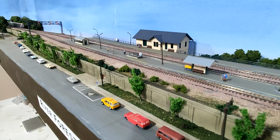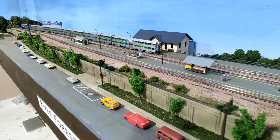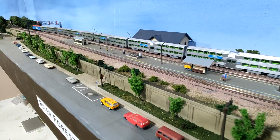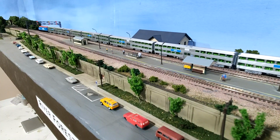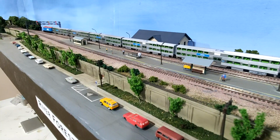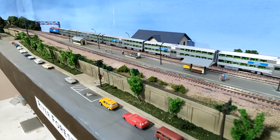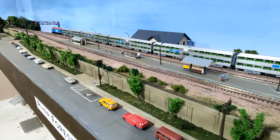Of course, you can't have a Metra station without a couple of Metra trains coming through. Here we have an eastbound Metra train coming to a stop in River Forest. The street lights are from Fowler. Those again are not an exact match for this Metra station, but are typical of American street lights.